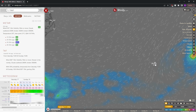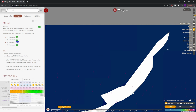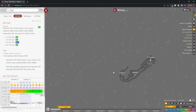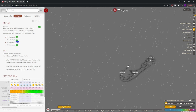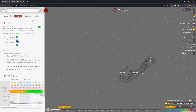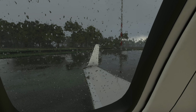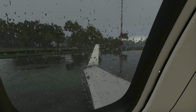And the good thing is today we get to do the runway 12 approach, which is going to bring us over the northern side of the island. We'll get a good view of the north shore on the way in, and we'll be doing the VNAV approach for runway 12. Sorry, RNAV, runway 12 approach. So yeah, as you can see, things are pretty gross here.